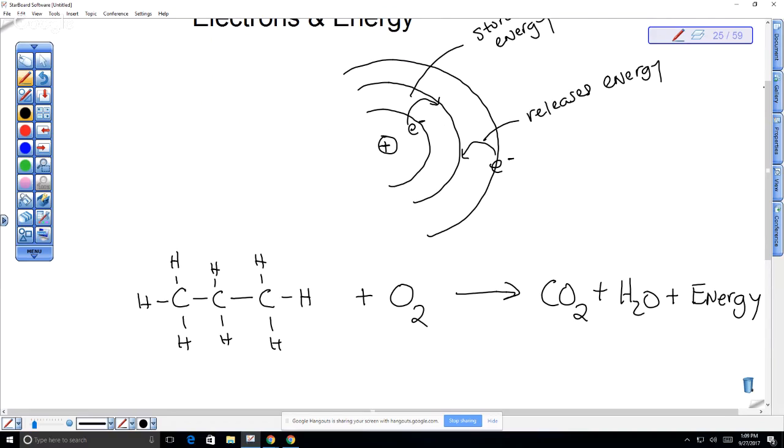Right? So we're producing carbon dioxide. If there's not enough oxygen, I'll produce carbon monoxide, which is a poisonous one. It's really bad. See, that's why you want to burn with plenty of oxygen. Right? Don't take your charcoal grill inside the house.